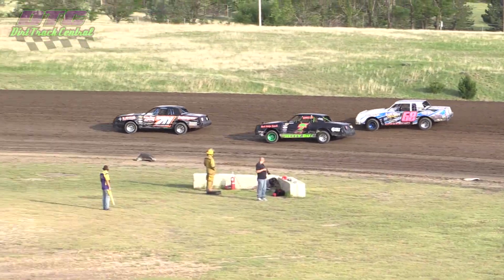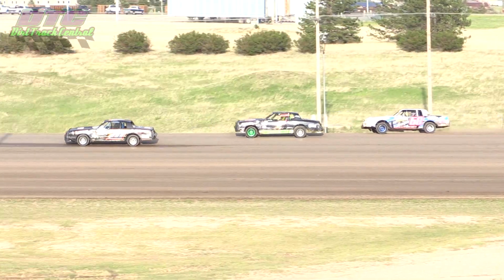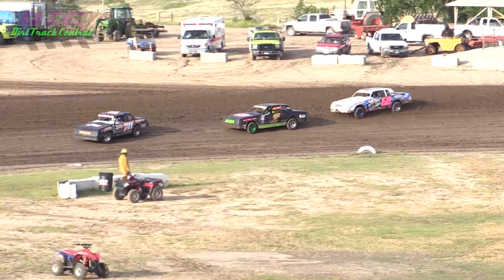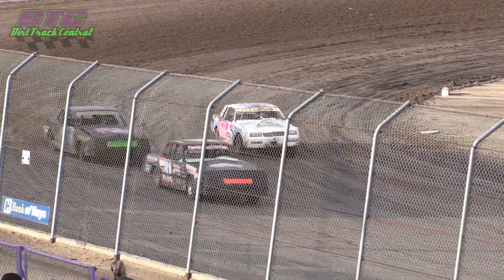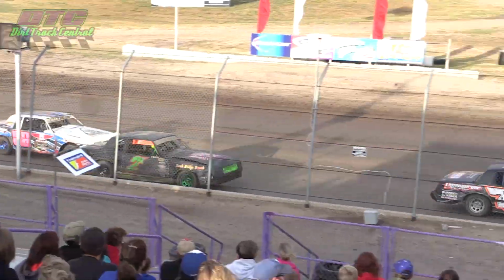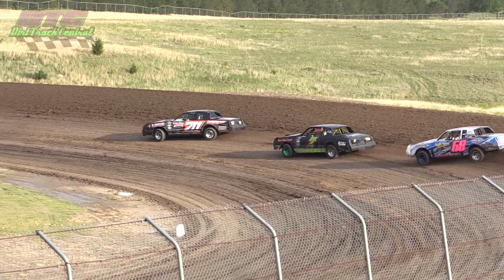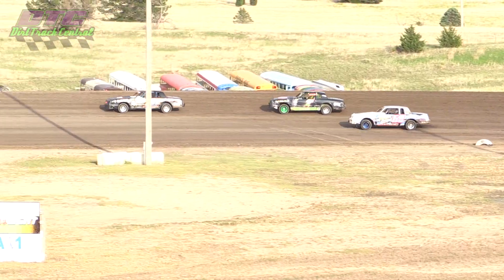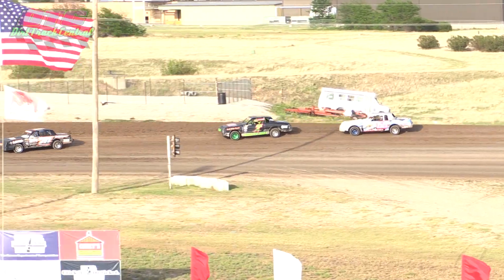Are there enough laps left for Jacob Harms to catch the 4th and 5th spot? He's given it a hard run, coming up a little hot out of that second turn. That's going to cost him. As now Hager dumps to the inside, looking to get inside of Schmidt and looking for a runner-up spot in this heat. Hager to the inside of Schmidt, hits some of the dry dirt down on the inside, loses momentum.